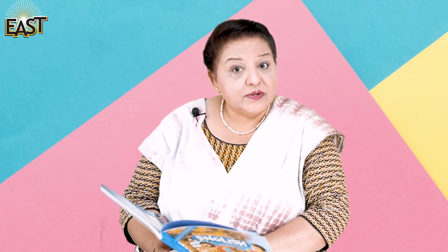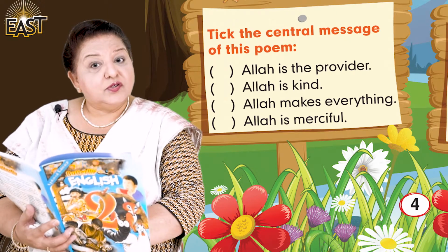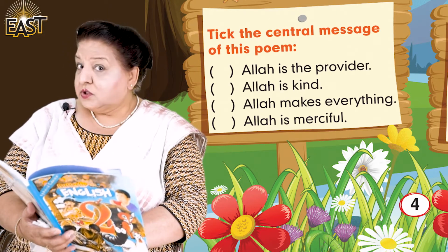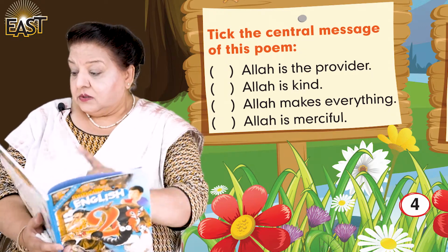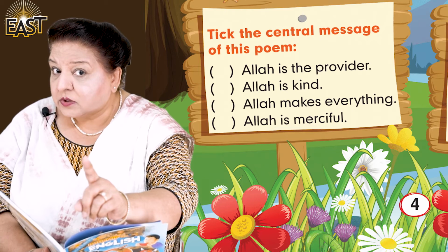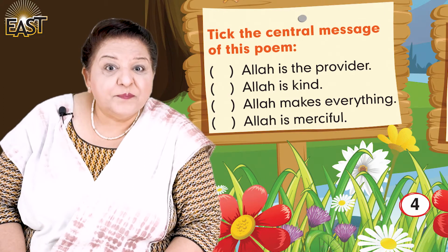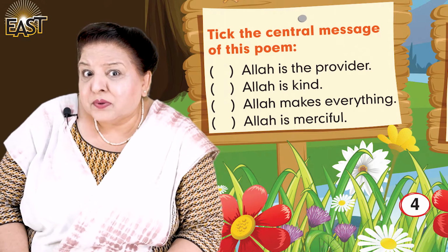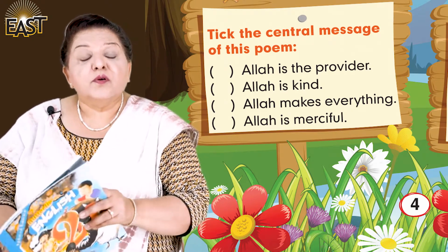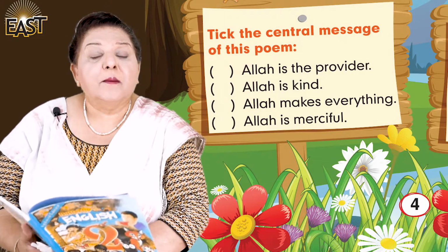So, let's remember the poem we were reading. Who can take the central message? You know what the message is, don't you? I told you before. A message is when someone says, did you remember to do your homework? Or when someone says, I forgot my work. What was I supposed to do? Please let me know. That was another message. So the poem that we were reading, what was the central message?